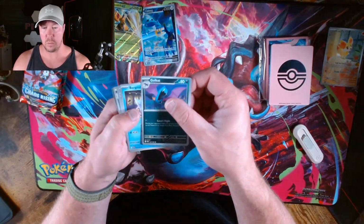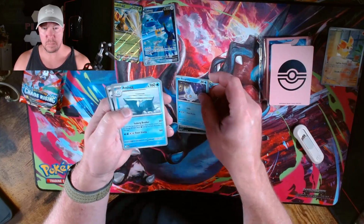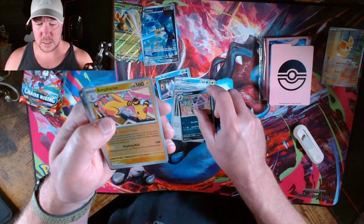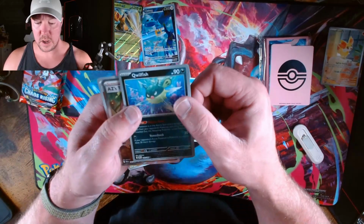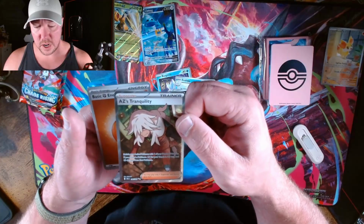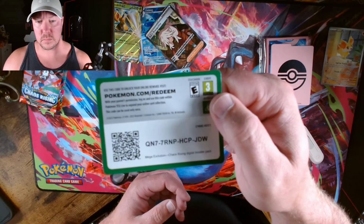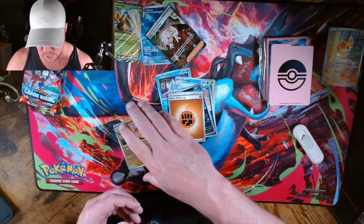Weedle, Golbat, Bergmite, get this up closer so you can see it. Skunk Tank. Ooh, Amphibious. Move that one out. Ooh, okay. Got a little illustration art here. AZ's Tranquility. All right, all right, all right. And then there is your promo code. Hell yeah.